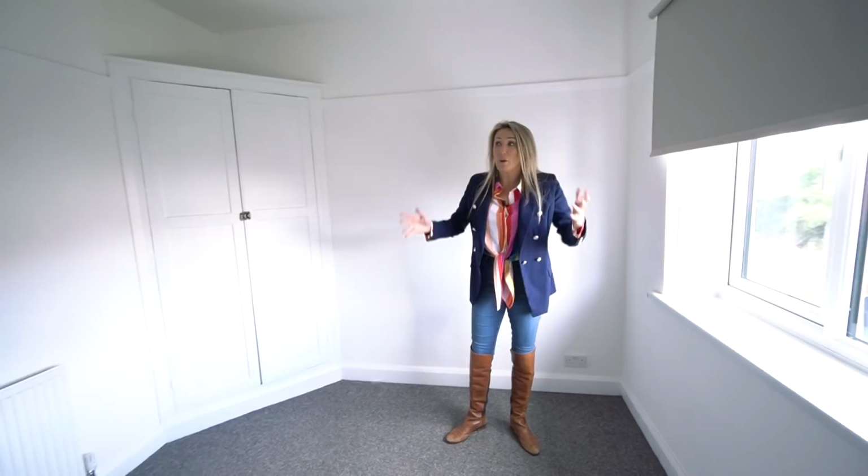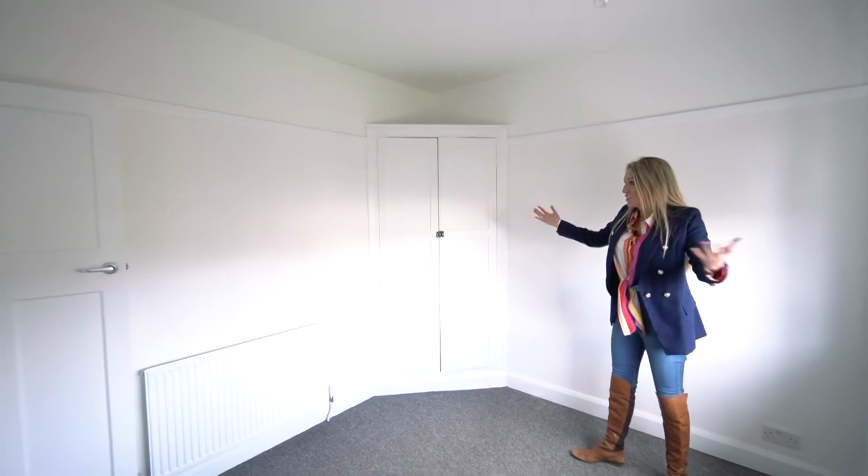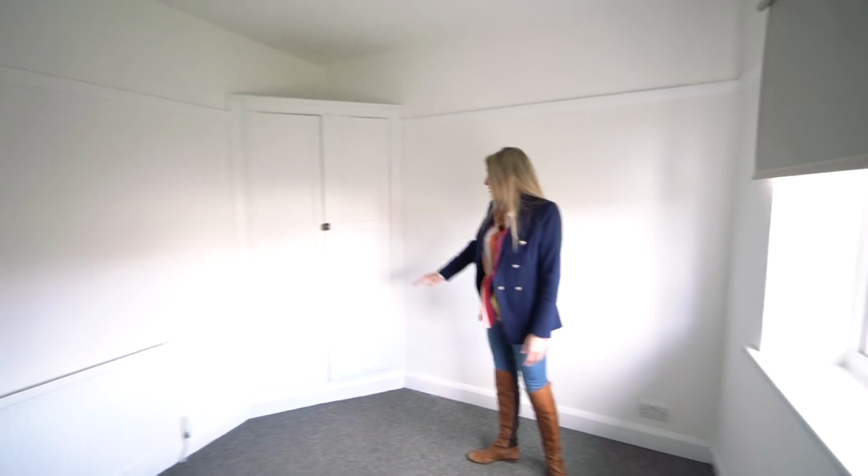It's a double bedroom, it's really light and airy. As you can see, general uniform approach with all of our houses. Whitewash the walls, replacement carpets, nice grey carpets. And actually another tip is we use the same paint in every single house. So if we just need to touch up a part of the wall, we know the paint will match.